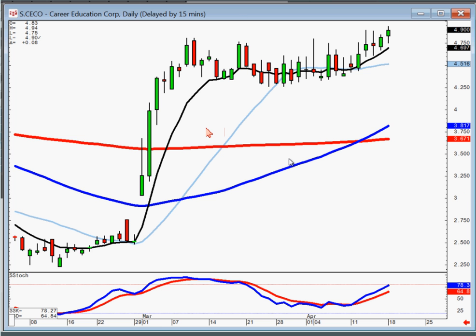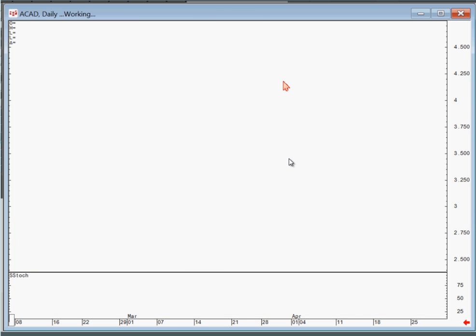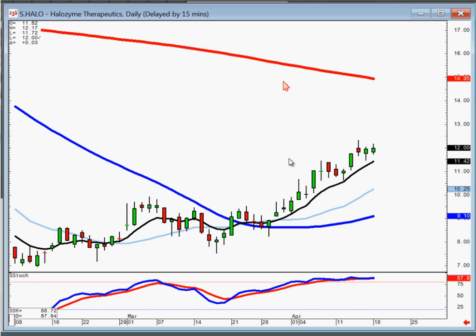Seco, nice fry pan bottom. And where is it? It's right at the breakout area. Another one you can buy with confidence on a positive open tomorrow. And I'm pretty sure Seco has pretty good volume in it. Let's see. I think we did ACAD. That was one of the first ones we did. As long as this stays above the 200/T line, you stay with it. And Halo, just stay long.